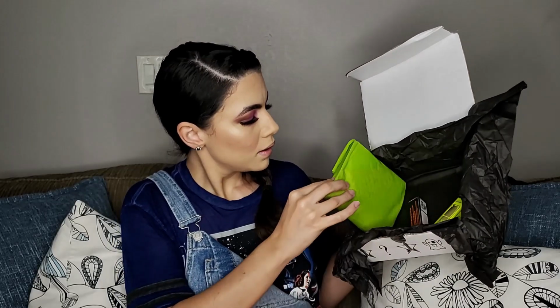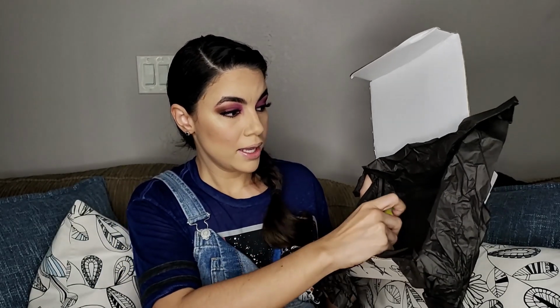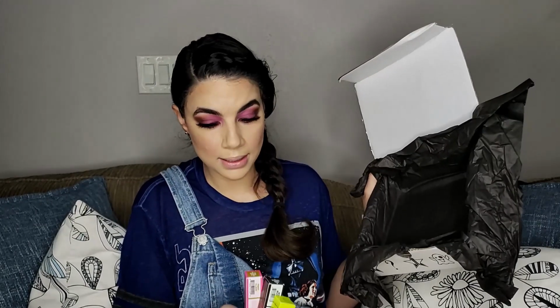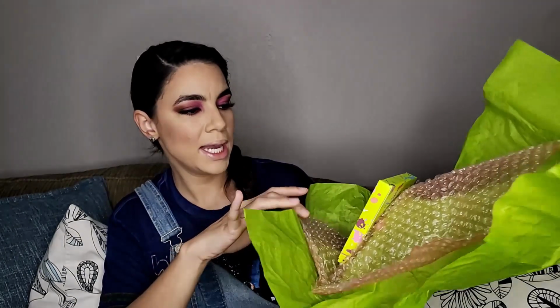All right, so I'm assuming this is the palette. We'll open that. So far, with the smaller box, it looks like I got a lot more stuff this time around. I got 3 lipstick shades and whatever is in here. I really like how everything's wrapped. It's so neatly wrapped. A mini Breaker palette. That's exciting. We're off to a good start.